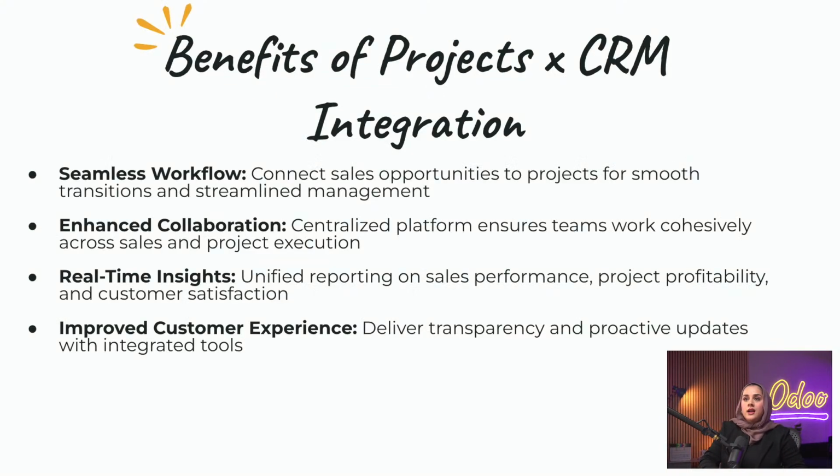Alrighty. Benefits of projects and CRM integration. I say integration because we are an integrated software solution. What that means is that we have multiple different applications, or modules, as we like to call them, all under one platform. Instead of you having to utilize multiple different platforms, we have consolidated that for you and have it all under one platform. So we have modules such as projects, CRM, contacts, so on and so forth, making it extremely seamless.